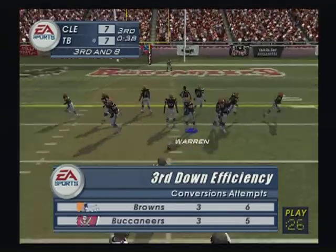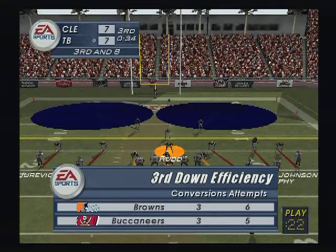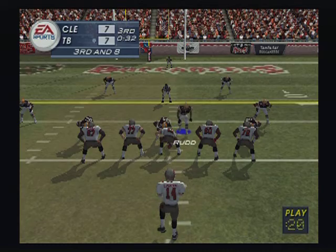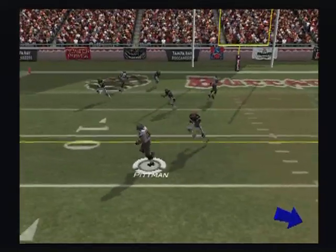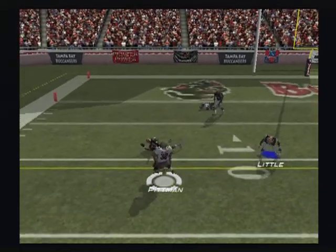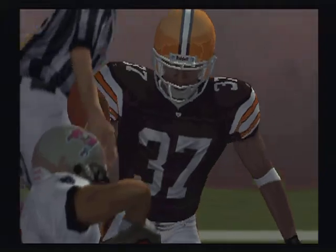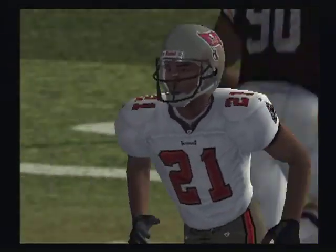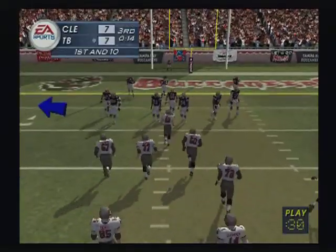Third and 8. Ball on the 19-yard line. Dropping back with the pass. And this pass is completed. Henry records the tackle at the 10-yard line. Pittman makes the catch, his first of the day. Ball inside the 10.